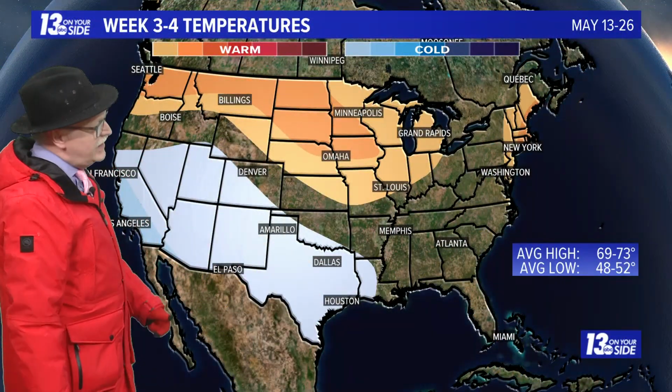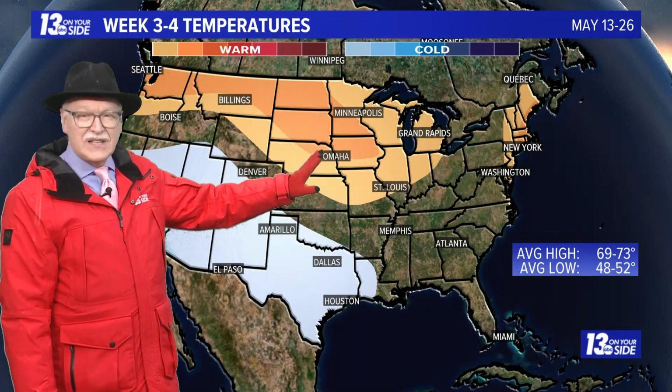Long range outlook, as I mentioned, weather pattern changing to a warmer pattern. At least a higher chance for that from the 13th through the 26th of May, and a higher chance we will see less precipitation during that same 2-week period.